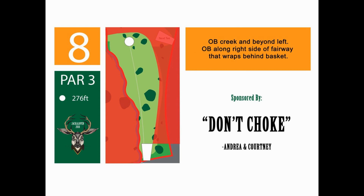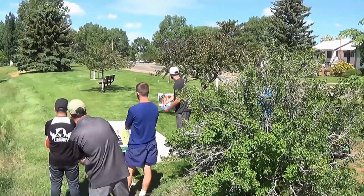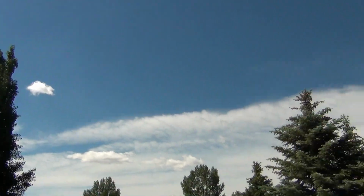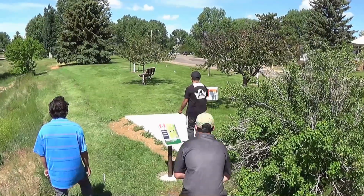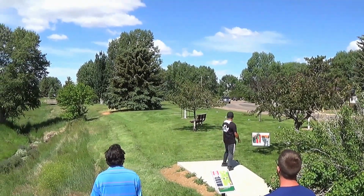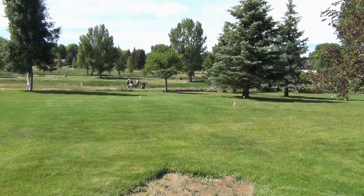Just didn't, like I said, want to ask for too much. I think if you ask for too much on this course, you can really put yourself in some trouble here. Yeah, you sure can. And this hyzer line is actually kind of risky, the way that OB down the right comes into play. If you end up staying out to the right somehow, you could be OB way back here with a pretty tough look at a shot. I think Tyler went OB long, so what I wanted to do is play mine wider and higher. And it looks to have worked out just about perfect.